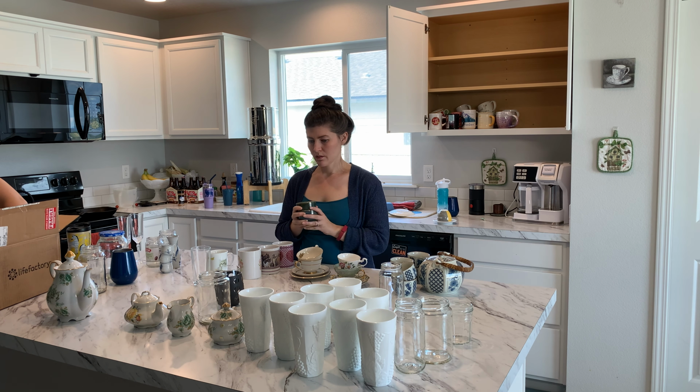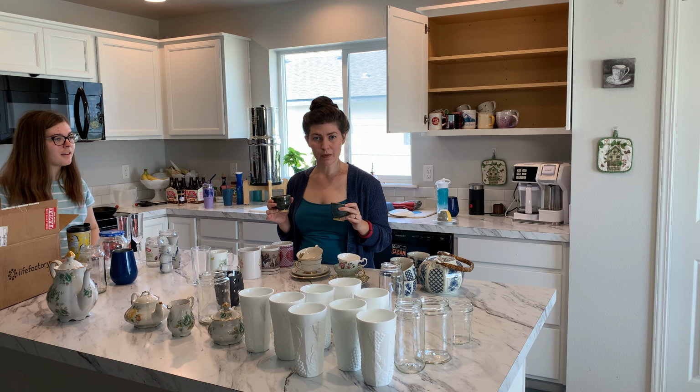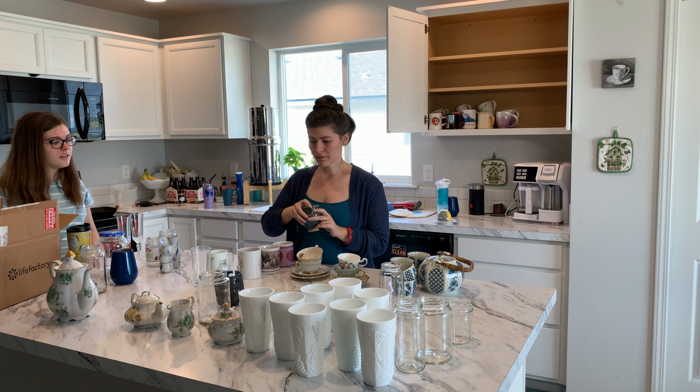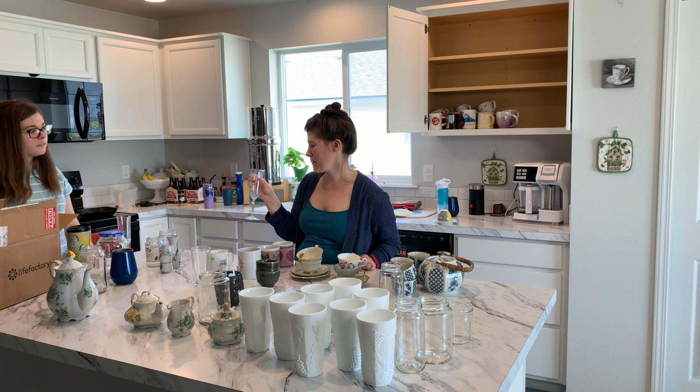These are little wine glasses that I got from a local potter when we lived in Montana. I like them, but I don't know that I ever use these.